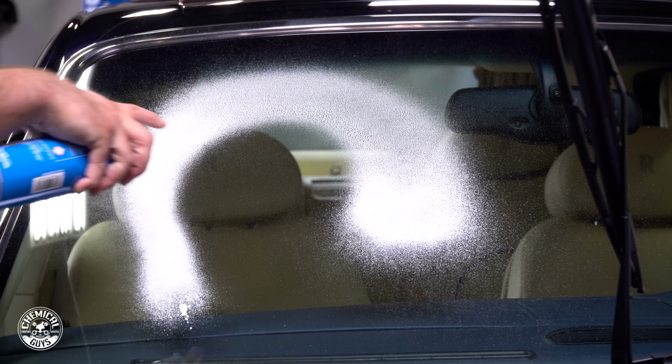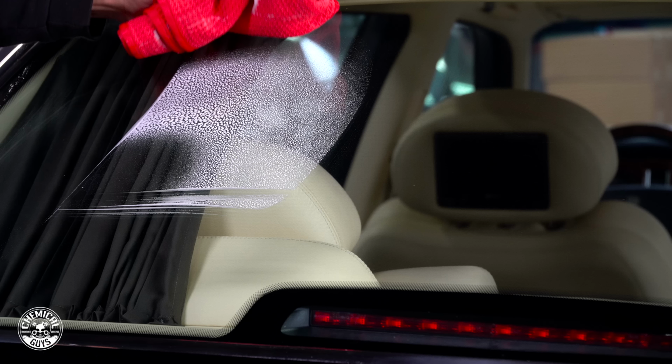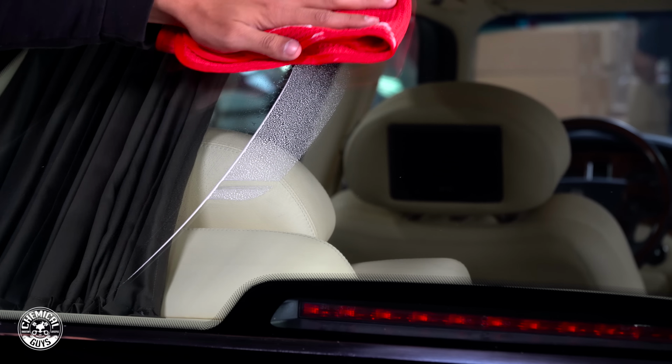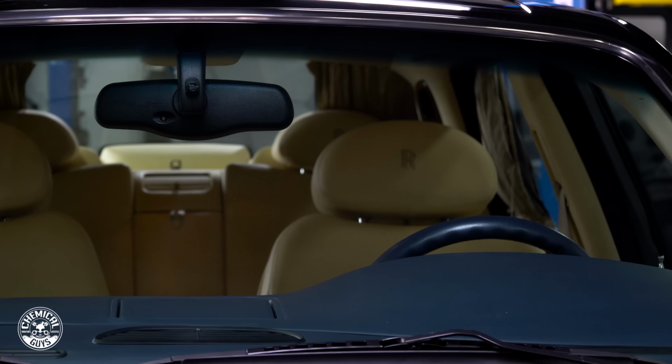So this is a 2002 Rolls-Royce, and it's been beautifully detailed. We went through the whole washing steps, clayed it, polished it, and now we're doing the last touch of cleaning the glass. Now obviously it's not super dirty because the car was already washed, but being in the Detail Garage, it's picked up that light dust and debris that you get with doors and wind blowing, all that kind of stuff. So we're gonna clean it all off using our Glass Only cleaner.